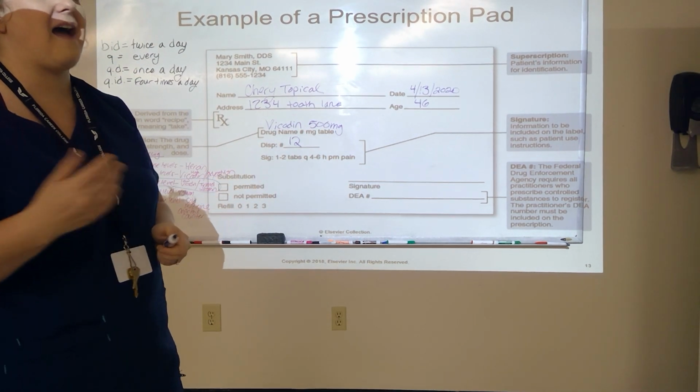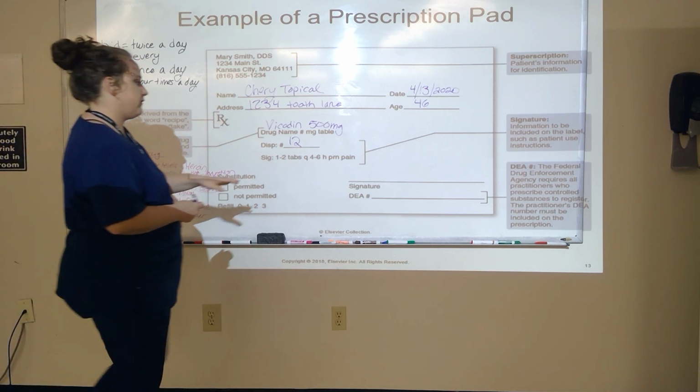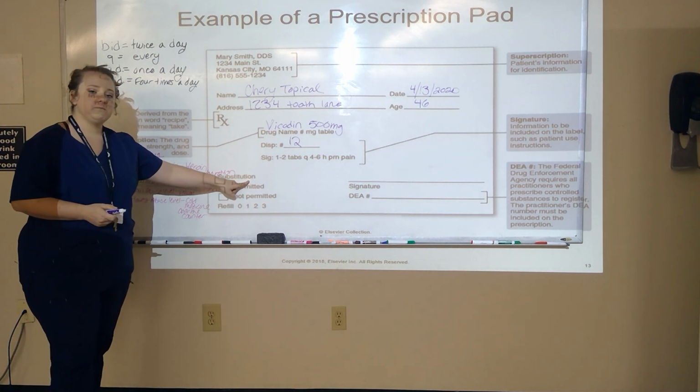You don't have to take it; it's just if you're in pain, then you can take it. But the soonest you can take it is every 4 to 6 hours. Okay. Down here it says substitution, right?